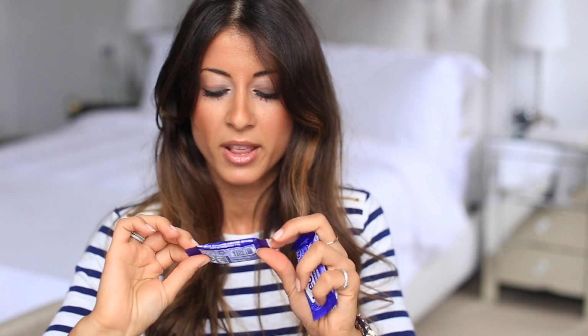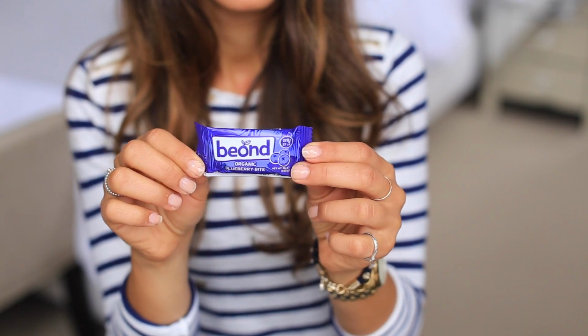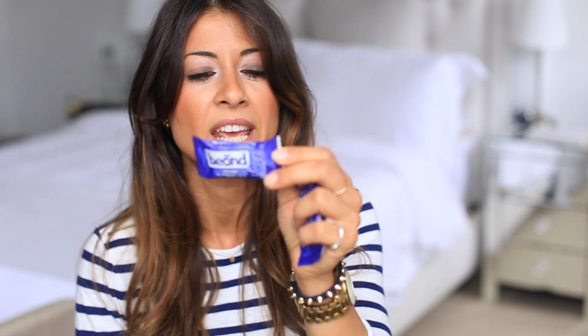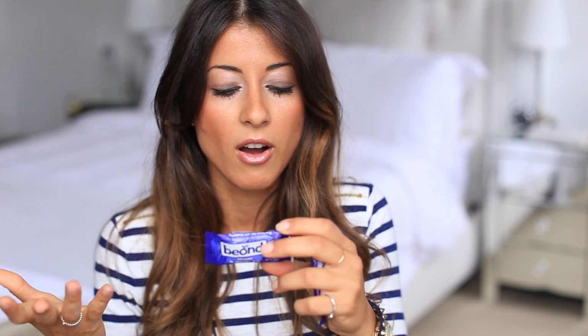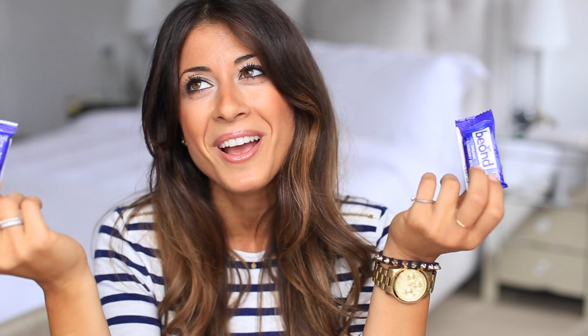Then another one by the brand, I don't know how to say this, Beyond, I guess. I just once saw this, and again, the first thing I do when I see something, I don't even look at the brand, I just look at the ingredients. If the ingredients are good, I'll buy it. The reason I like this one, again, is because it just had dates, almonds, agave, blueberry. But the funny thing, this is a blueberry bar, but to me, it tastes like an apple pie. And I really like apple pie, so it reminds me of apple pie, and that's why I buy these.